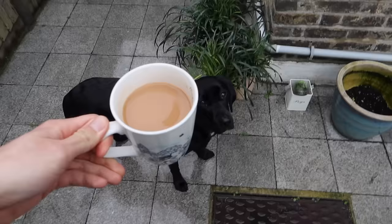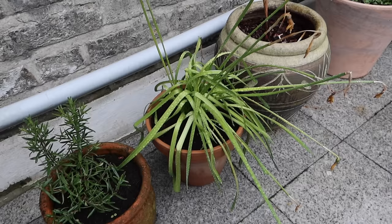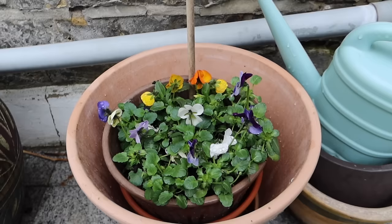Lovely brew. So these are the spring daffodils that I planted. Now, obviously they've died off because they only bloomed the once, but we're keeping them in the pot for now, and then we're going to replant them so that they'll grow back next year. So that's the plan. Rosemary's still doing very well, but I think it's going to need a bigger pot soon because it has grown.